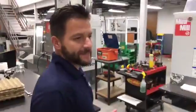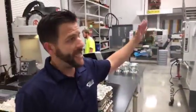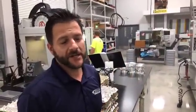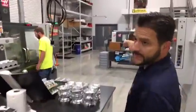Hey, so how many machines do you guys have in here? There's 5 CNC machines. I have a Bridgeport mill and a manual lathe. Both those are like World War II, where the roots of the machine shop started, and they get used here and there, but mostly 4 BF2s and our 1 CNC lathe back here.